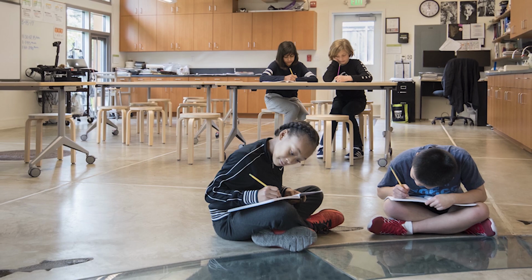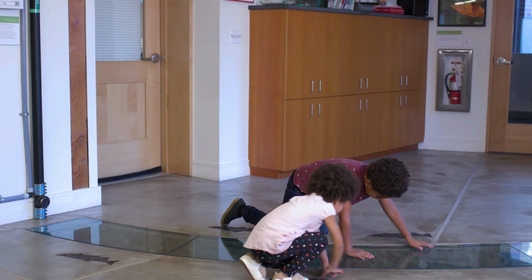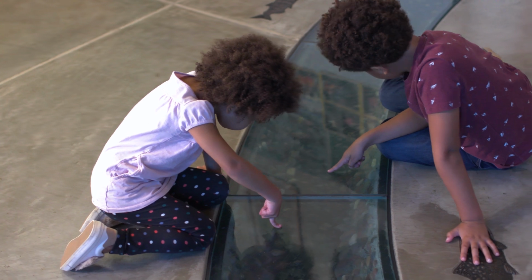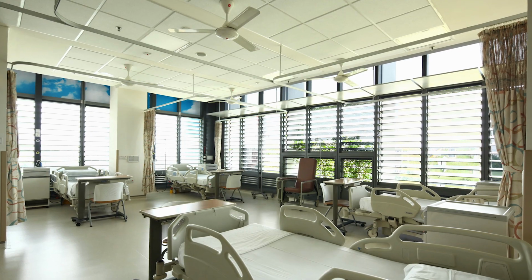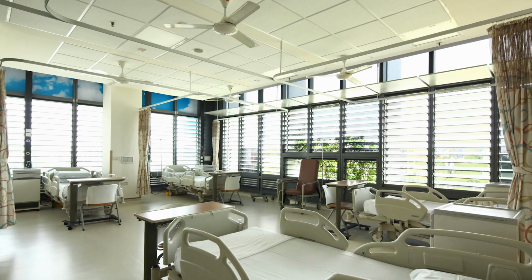Some of my favorite statistics about the value of biophilic design are that after people spend just 1 hour in nature, they are 20% more productive. You see that play out too in test scores for school kids, and you also see it play out in hospital rooms that have daylight. You see a reduction in painkillers and you see a reduction in the length of stay.